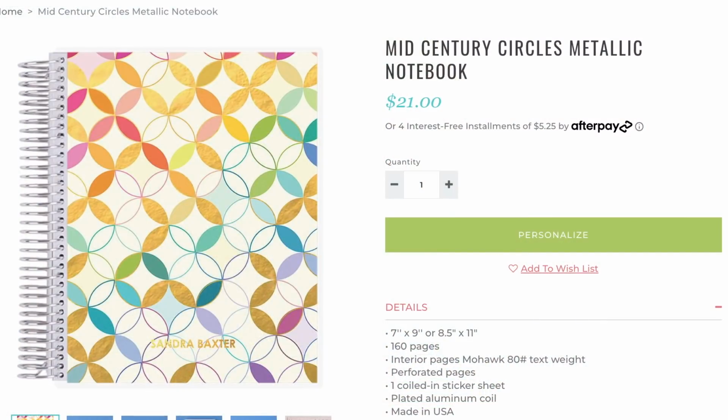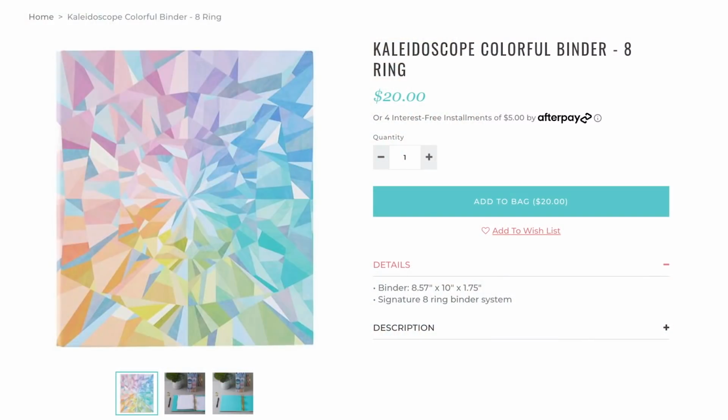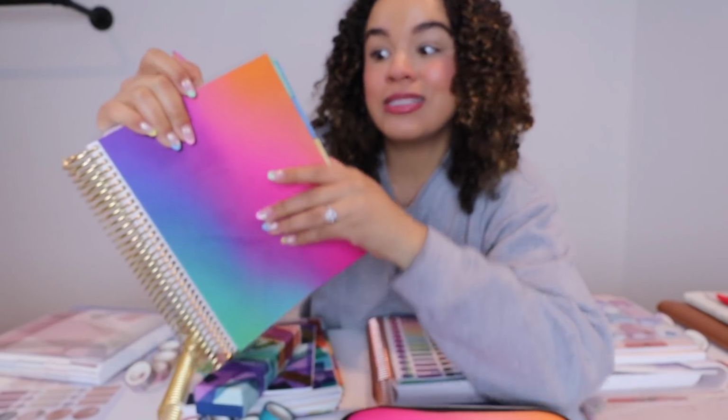My two favorite Erin Condren themes, ever. I love Mid-Century Circles. I know people don't love it. And so that's just kind of a staple theme. I'm not even calling that one of my two favorite themes, but my favorites were Kaleidoscope and Just My Type Colorful, which is what I'm using now. And then Kaleidoscope, which just has a piece of my heart. So I really love that the tabs are vibrant, and then the inside kind of reminds me of Kaleidoscope.